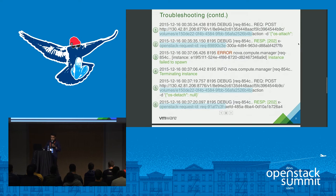This is what I found from the Nova log files using the debugging info in the transitions. We have the attach call, and it was successful. And then in the third step, the Nova instance spawn failed, and Nova tried to clean up the instance. As part of the cleanup, Nova called the detach call, and that detach was also successful. So then why did Nova try to detach the volume again?